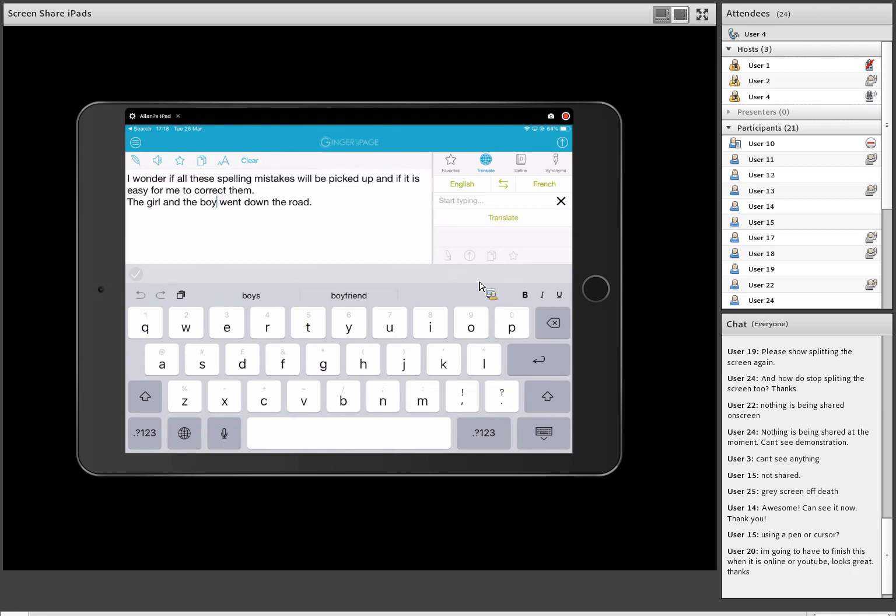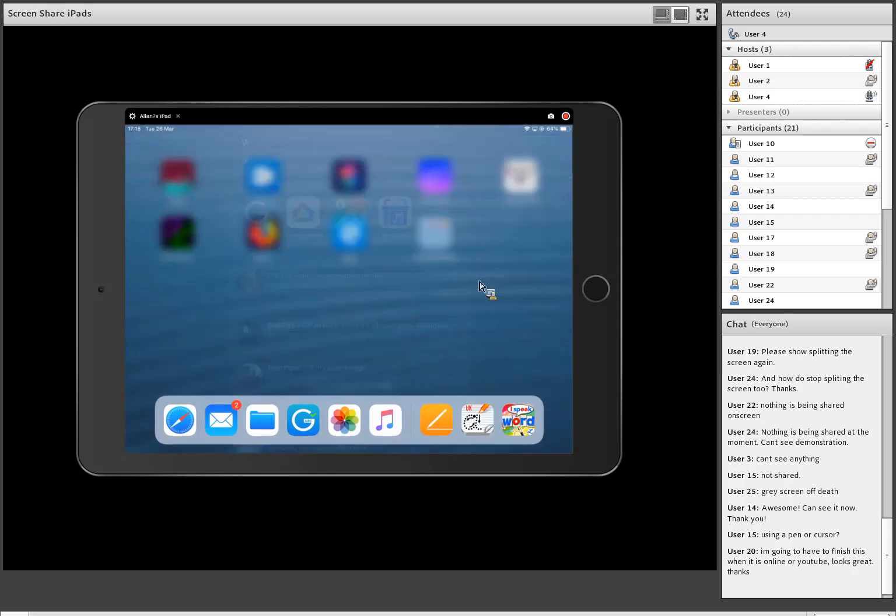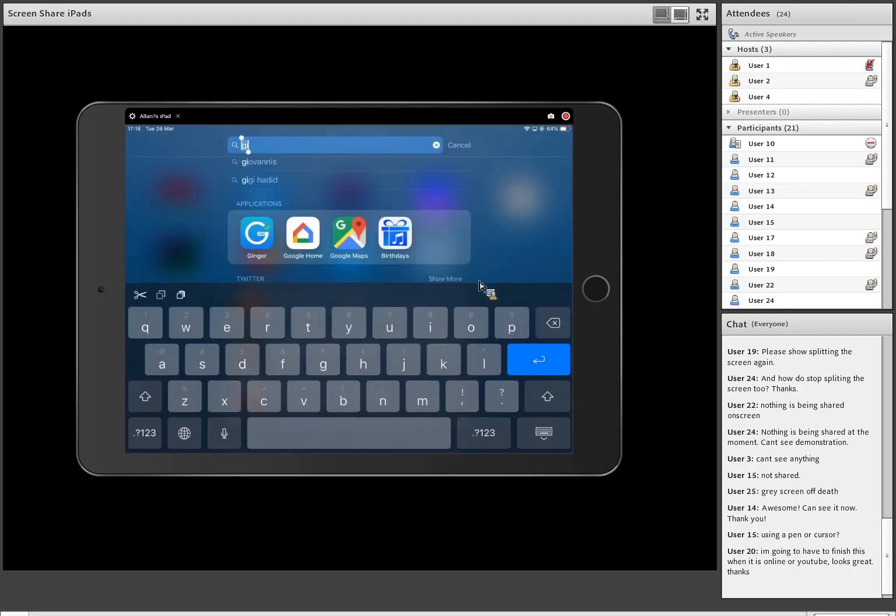Okay, that's looking at the Pages app used in conjunction with Ginger Page. That's focusing on writing so far. We're now going to start focusing a bit more on reading, and we're going to start off looking at iBooks. And so, where is iBooks? Pull down.